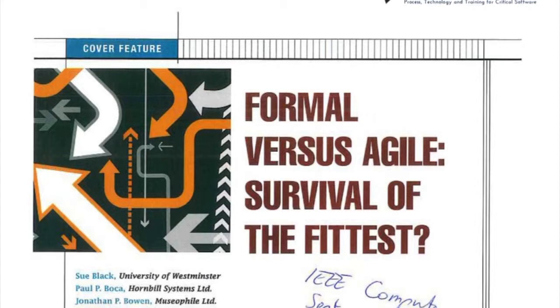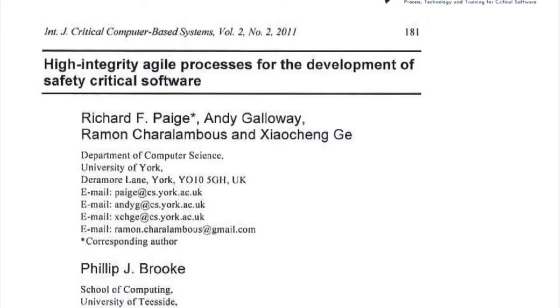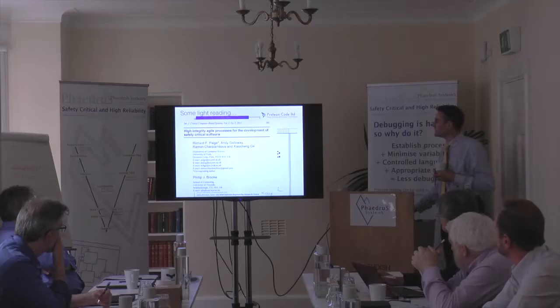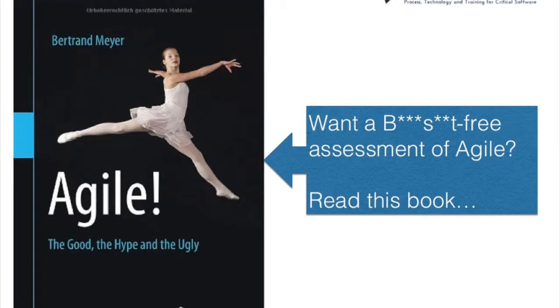Moving forward, formal and agile, agile and architecture. Guys at York talking about high integrity agile, so there's a first appearance of that term. If you really want the straight from the horse's mouth, no BS account of what agile is doing or not doing, this book by Bertrand Meyer is worth a look.